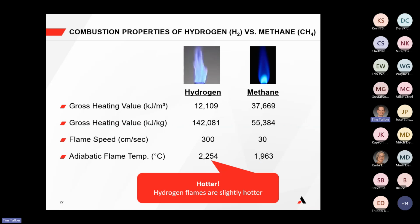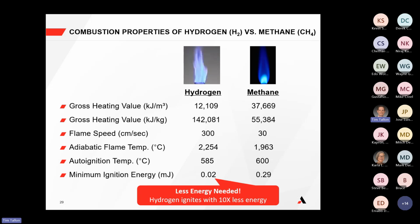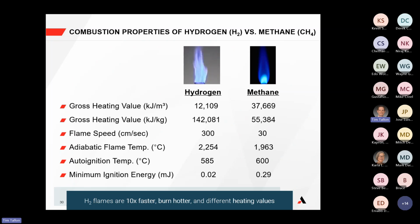Something else to consider is also the heat. Hydrogen flames are hotter, slightly, but they're hotter compared to methane. And they also react at a lower temperature. Again, slightly in comparison to methane, but it still reacts at a lower temperature compared to methane. And lastly, from a combustion property standpoint, 10 times less energy is needed compared to methane. So when you look at that from this perspective, hydrogen flames are 10 times faster, they burn hotter, and they really vary depending on the heating values versus volumetric versus mass flow basis.